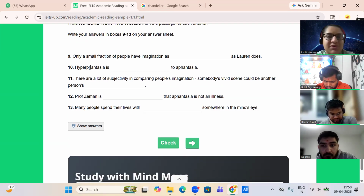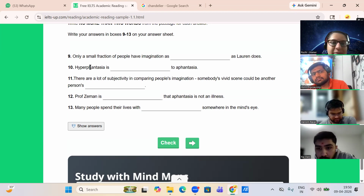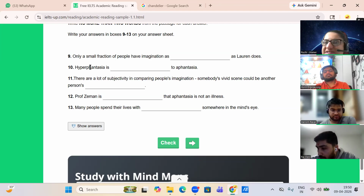Has anyone been able to complete? Yes. Okay, great. Tell me when you are done, right? So we can continue. So अपना पहला sentence है, only a small fraction of people have imagination as dash as Lauren does. क्या है आंसर?